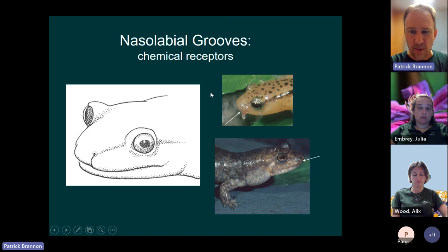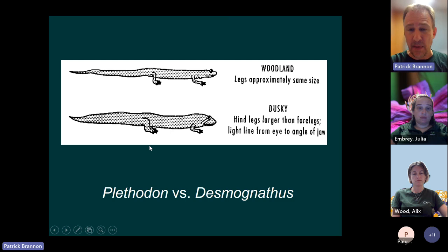Even if you don't know the species of salamander, it's pretty easy to tell whether it's a Plethodon, the forest salamanders, or a Desmognathus, which is the stream salamanders, unless it's one of those miscellaneous other ones. The terrestrial Plethodon, first of all, they're going to be in the forest, and they're going to have sticky skin and so forth. But looking at it, their hind legs and their front legs are more or less the same size. Whereas in the Desmognathus, the stream ones, they have really fat, chunky back legs compared to their front.